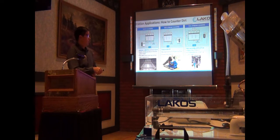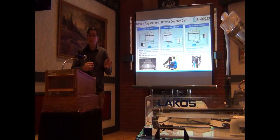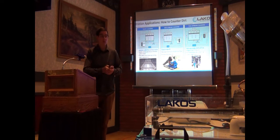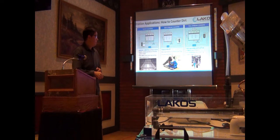And full stream cleaning here is the most effective method, but it does cost the most because the equipment itself has to be designed for the full flow of your cooling tower. And it also eats up pump power. You do need to size a pump that will be able to handle the extra pressure drop going through your centrifugal separator. So it has the largest cost, but it does have the biggest benefit because you are filtering 100% of your flow. You're able to capture all of that dirt and debris as it comes through your filter.